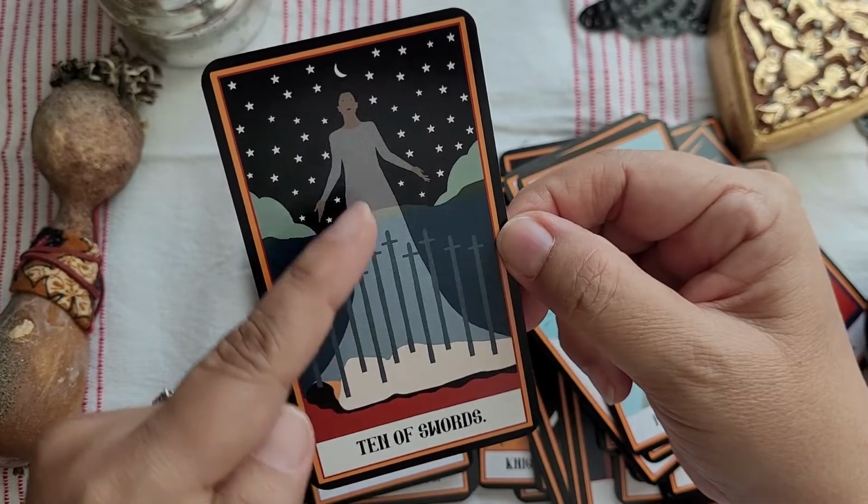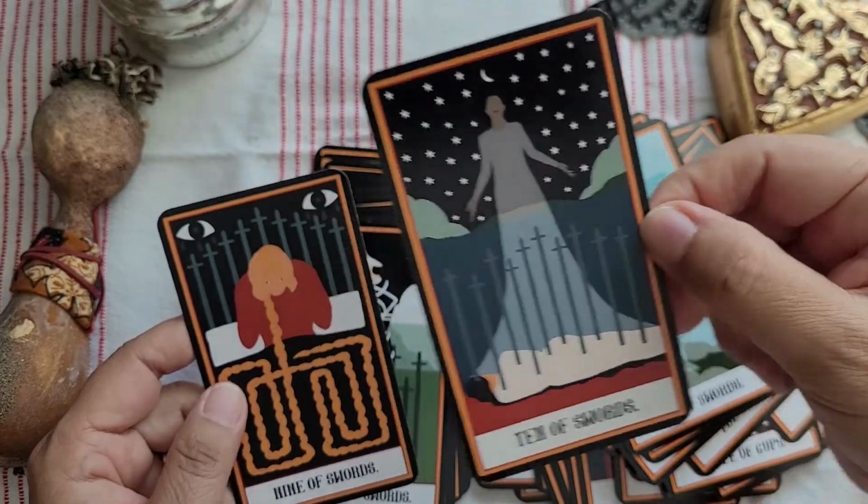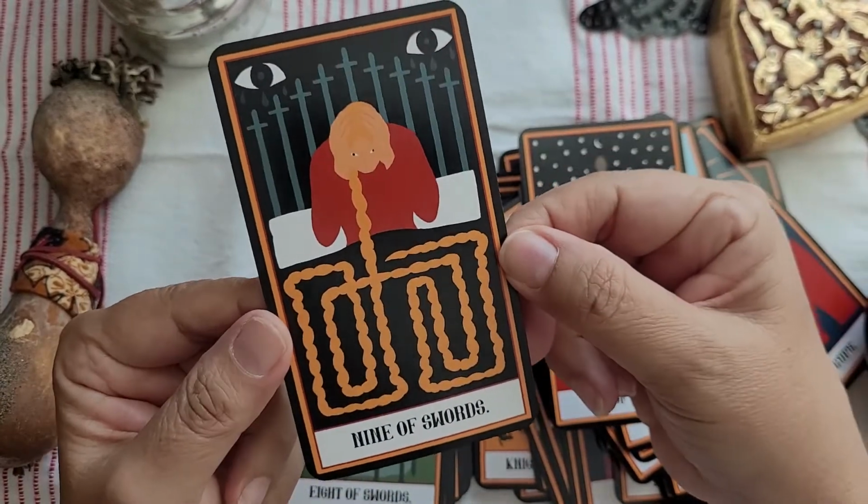And again, look, she's rising up from this. She's above this. She's okay. And the 9 of Swords.